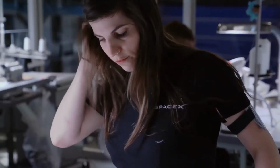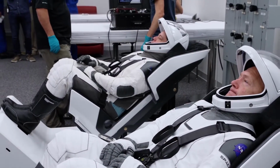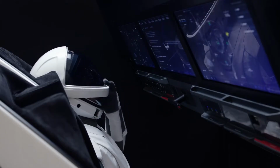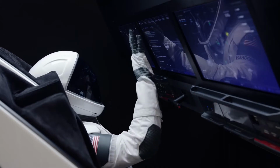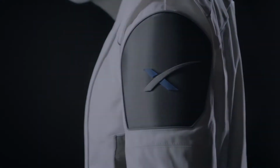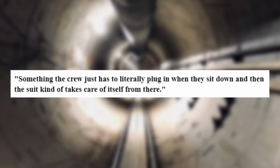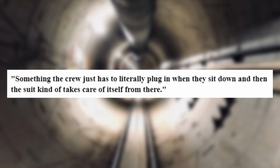The spacesuits have symbiotic interactions with the seats of the Crew Dragon spacecraft and have a sleek, streamlined form. They are connected by an umbilical that connects the astronauts for everything from communications to breathing air. SpaceX prioritizes ease of use for the suits, according to Chris Trieg, manager of spacesuits and crew equipment. "Something the crew just has to literally plug in when they sit down, and then the suit kind of takes care of itself from there."